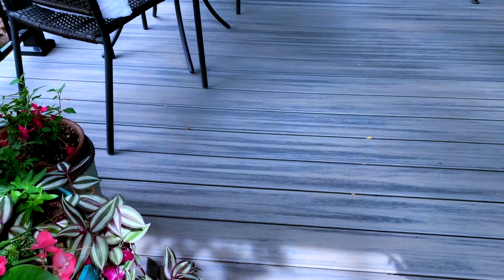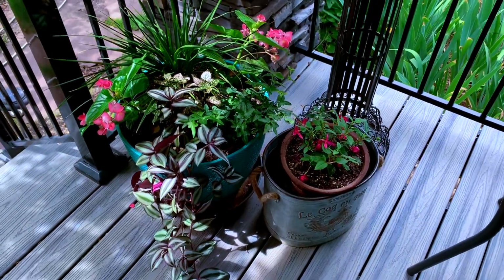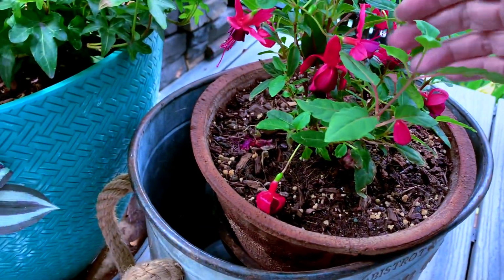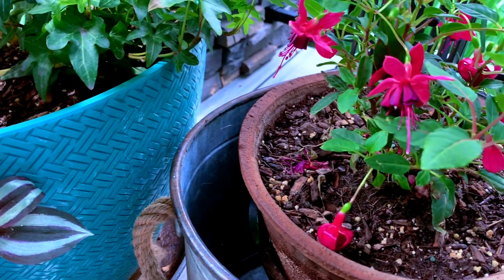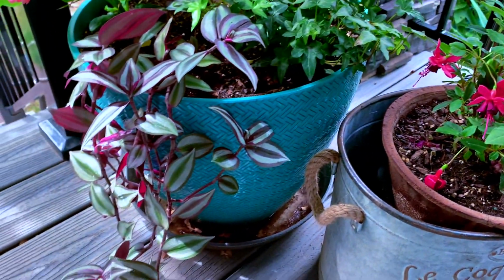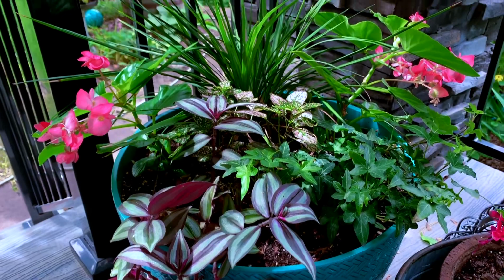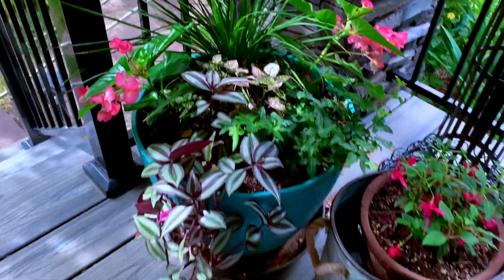Let's walk up the steps to my shabby chic porch. I know I did a video on this earlier in the spring, but I wanted to show you how things are coming along. I have this super pretty fuchsia plant here with these gorgeous blooms. Aren't they just lovely? And in this spot, the fuchsia did well. And of course I have some wandering Jew in my pots this year that I potted in my house from cuttings. And so this pot has turned out quite lovely.